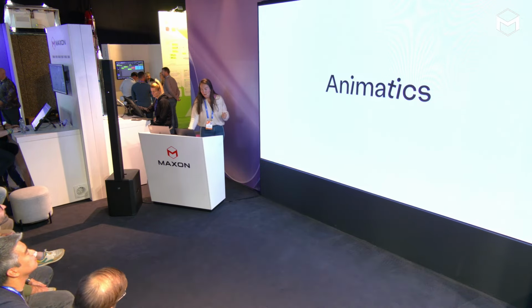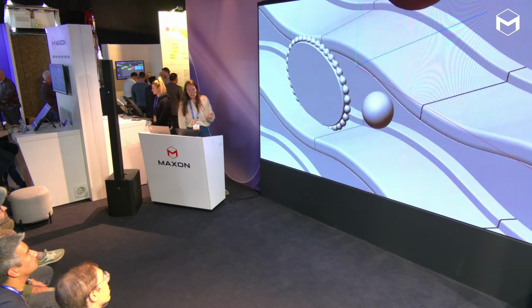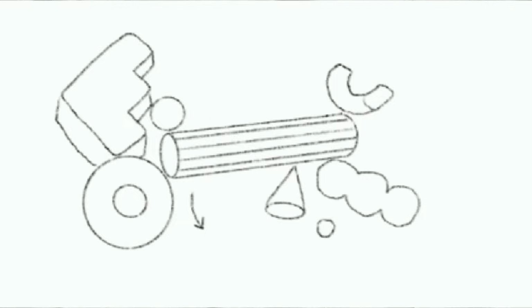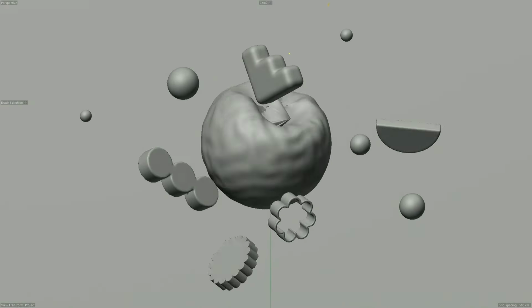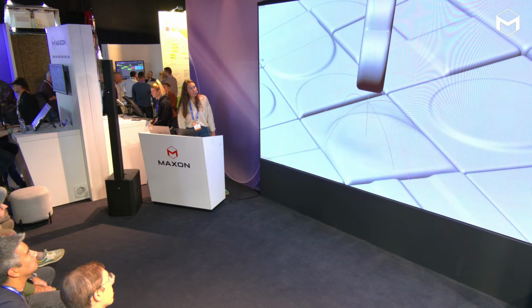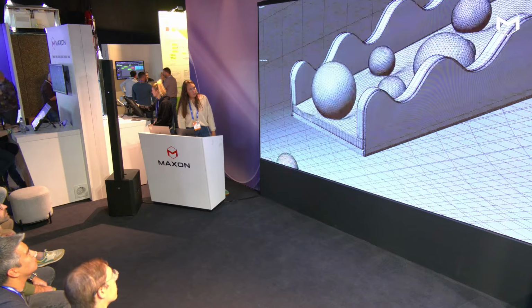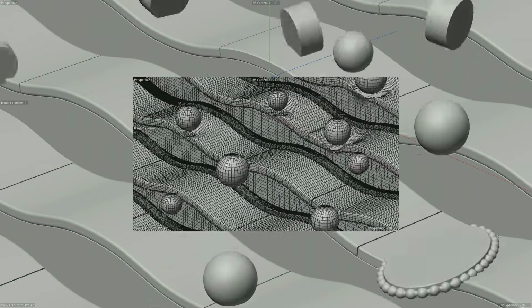Just going through this fairly quickly as I'm going to do some live things as well. But here you can see how I started doing things by just blocking it out basically and doing some small dynamics as well. Here you can see a bit of behind the scenes of things that I tried out.